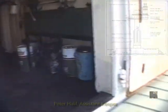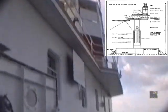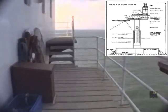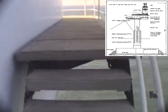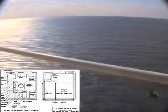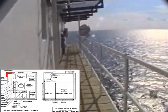Right, there's the door we just came through from the gallery, and up there is the lighthouse. Right, we'll go around the gallery just to show you what it's like. We're about 60-65 feet up here from the water. It's a bit windy today. We're now going past the watch room just in there, so you have an idea where we are. When we turn this corner, it's going to be windy and we'll be looking into the sun. That's the way we just came, and we're going back on this side all the way around.